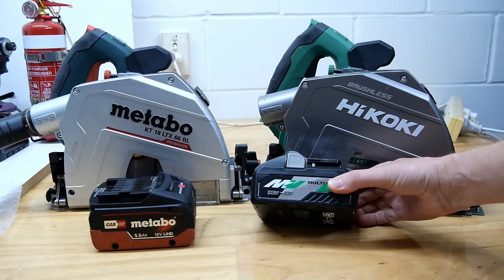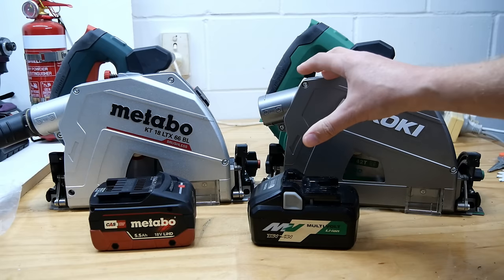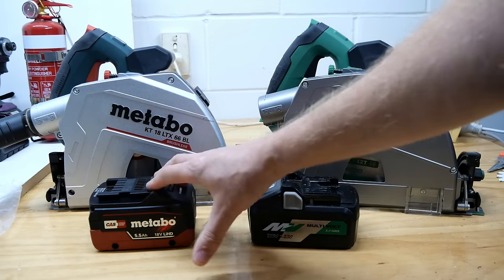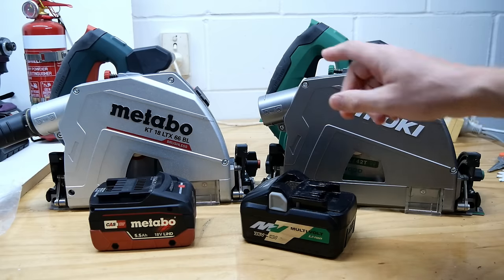This HiKOKI, or Metabo HPT, if you're in the States, takes these multi-volt batteries. Completely different battery systems. You'll see shortly that the tools are very similar, but the battery platforms are different. You cannot put this battery on that, and you can't put that battery on that.